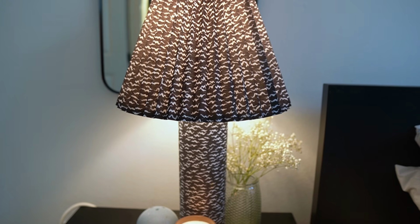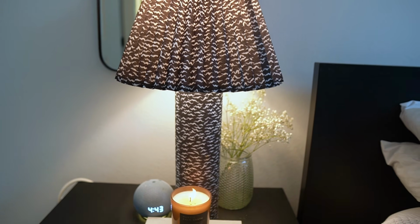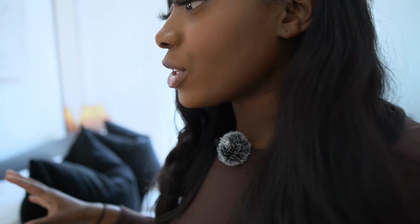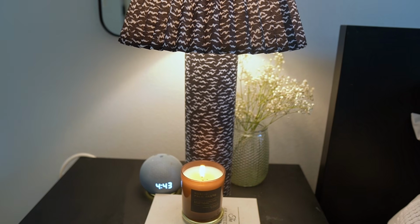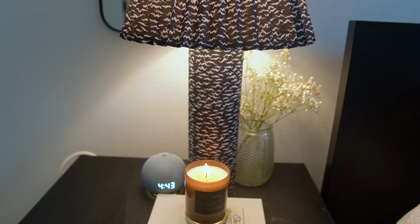I have 2 lamps on these side tables. I want to speak about these lamps because they have really grown on me so much. It's one of my favorite things in this room because they're really bold, they're really funky. It looks like this texture a little bit. I call them zebra lamps because they just look like zebras to me. But I got these both from CB2, and I feel like it really adds a nice touch in here. It's really different, it stands out.